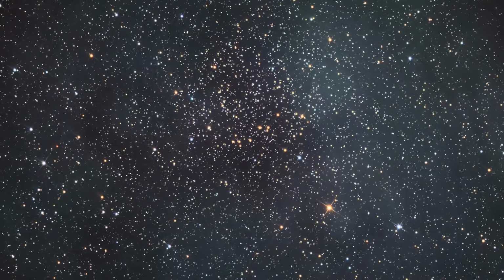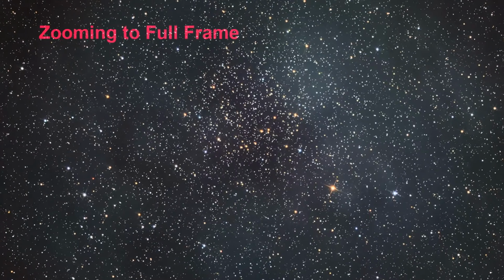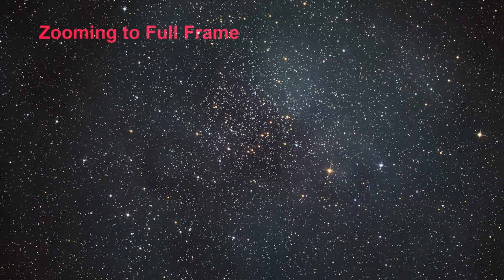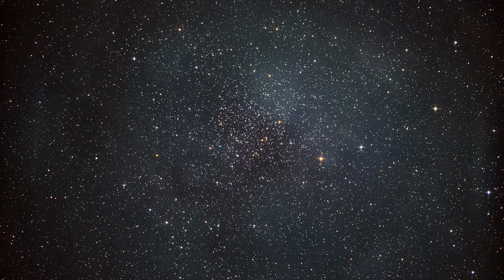And just when you think that you've got the whole picture, there's more. Look at how this region glows. It is a beautiful sight. It is a wonderful DSO.